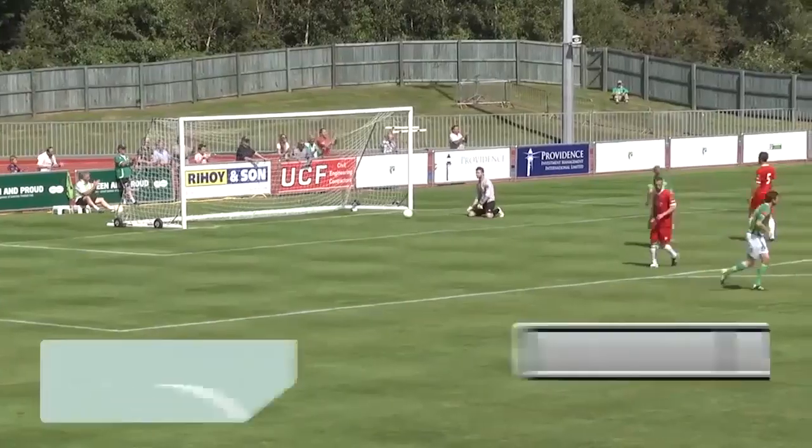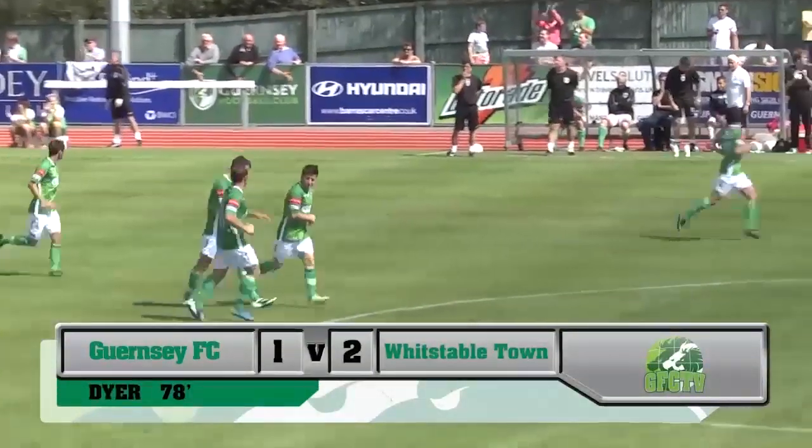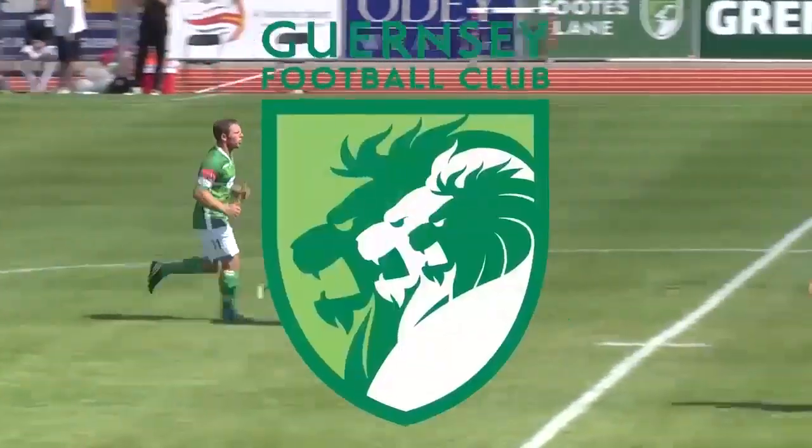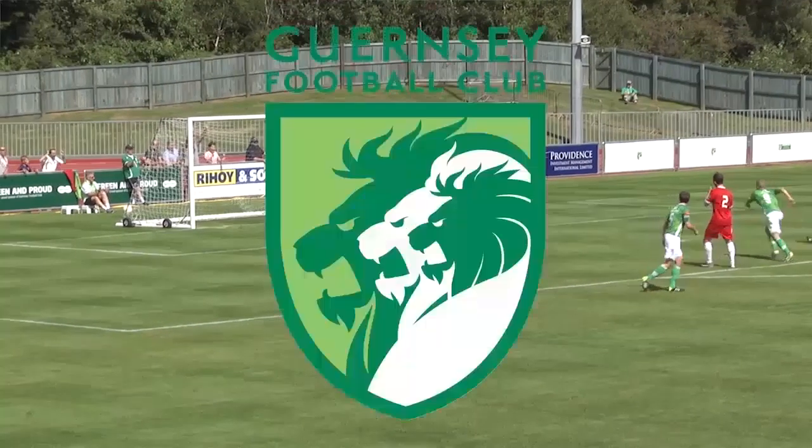Shot, goal! Big Dyer! Splendid goal! What a goal that was, Damon. He's picked the ball up from fully 25 yards out. He's turned one touch, and he's volleyed it straight in the top corner. What a goal.